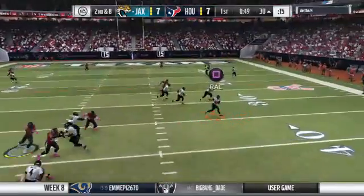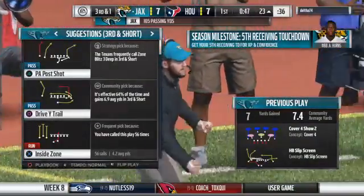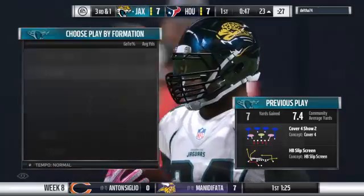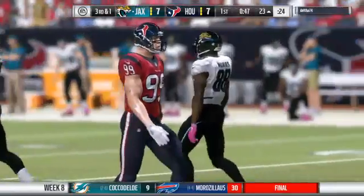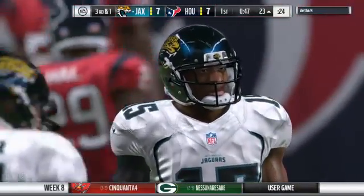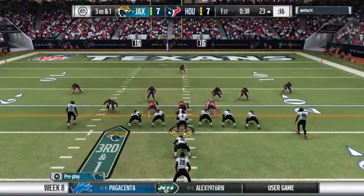2nd down, Dalton. They go with the screen. It's Yeldon. Shreds the tackle. They get 7 there on the screen. It'll set up a 3rd down. For a second there, I thought that might break big. Screen pass. Looked like it was coming together. Looked like there was an opening. Still, ended up with a solid game. Short of the sticks after that completion, and now it's 3rd down for this offense.